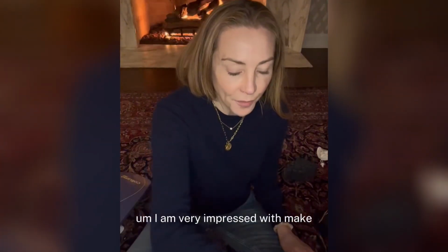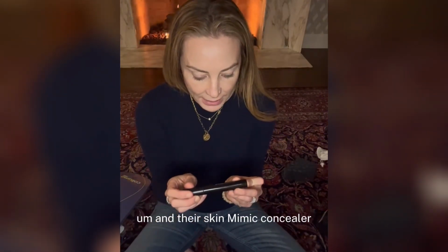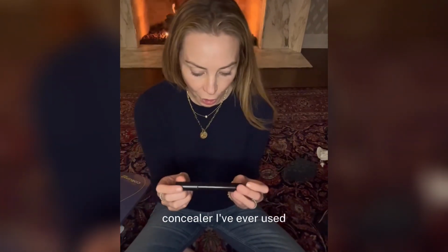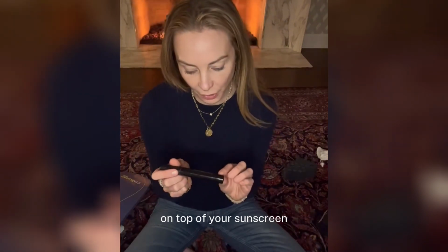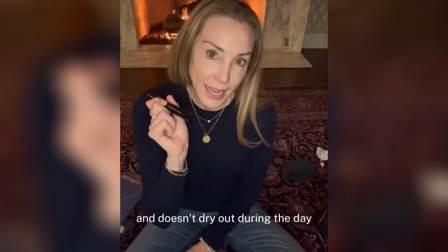I am very impressed with Makeup by Mario, and their Skin Mimic Concealer is gonna get rid of those dark bags underneath your eyes better than any other concealer I've ever used. And it's pretty hydrating, so you can put this on top of your moisturizer, on top of your sunscreen, and even if you have dry, wrinkly eyes like I do, it stays in place and doesn't dry you out during the day.